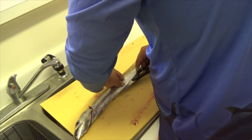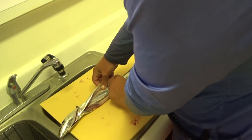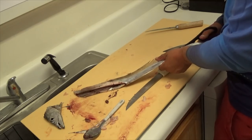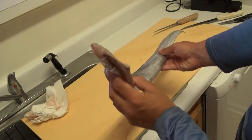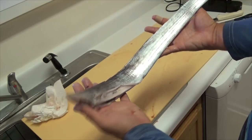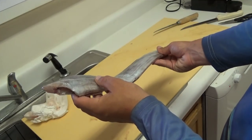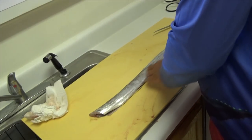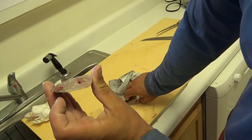All right, this one we're gonna do a little differently. This one we're gonna gut. There's really not much going on in this guy. All right, scaleless, gutless. On this day, they were super abundant. If you wanted 100 of these fish, you could have absolutely caught 100 of these fish. So what we're gonna do now is I'm gonna just kind of chunk it down.